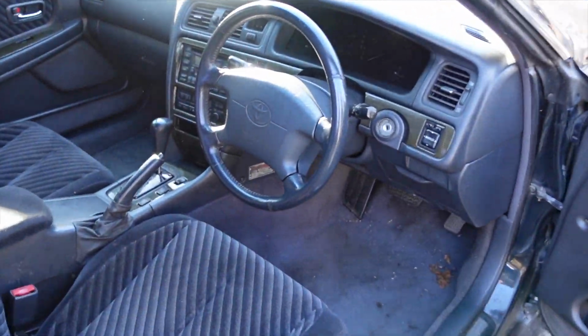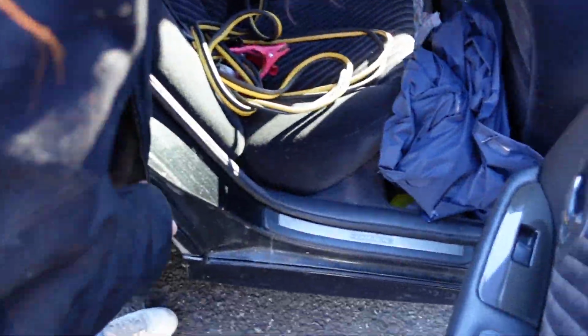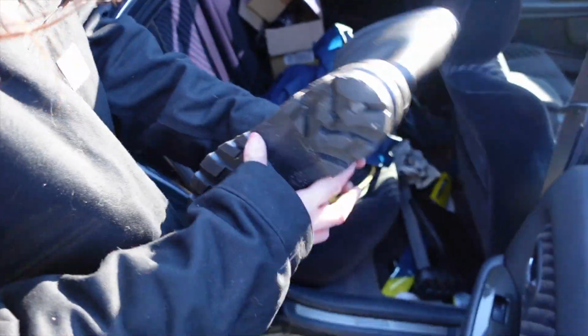Nice. Gorgeous interior. What does the sticker mean? That means it's not for sale because people are always asking. I actually need 10 more of those stickers. Oh, we got some free jumper cables. That's undercover plastic. It actually came with a genuine Blitz intercooler and piping, and that boot. So Leah's gonna go play in the water. It's actually my size, so that's pretty cool.